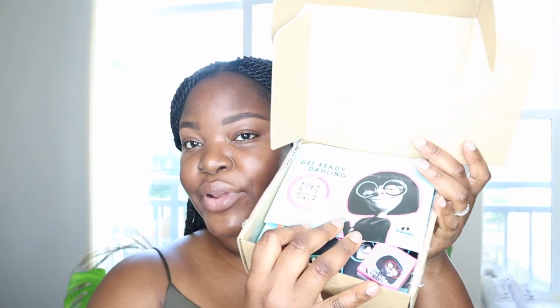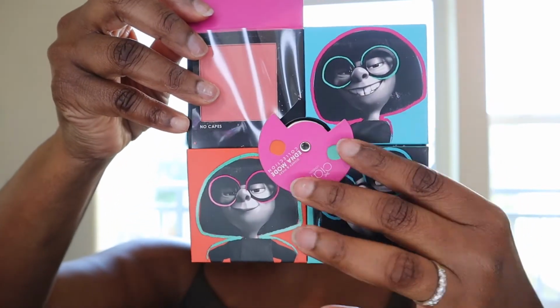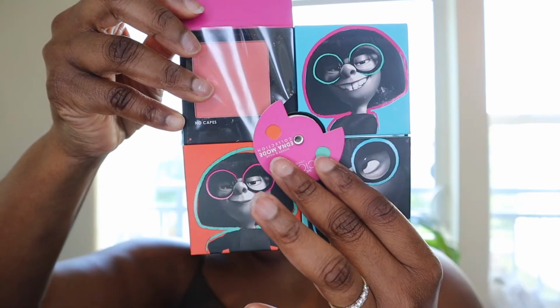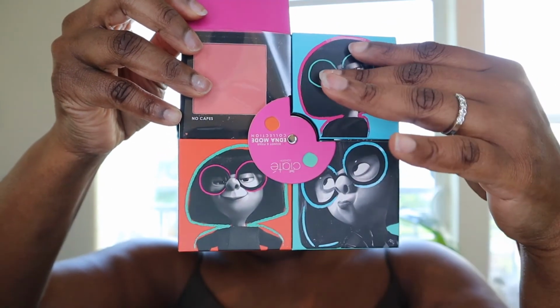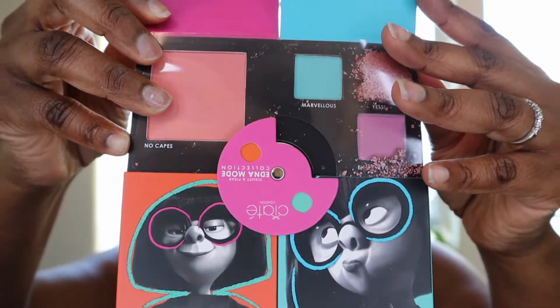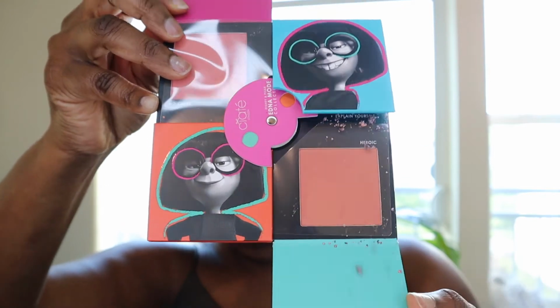But she taught a masterclass about this collaboration. So this collaboration is Ciate London and Disney and Pixar, the Edna Mode collection. So this is pretty cool because you kind of have to shift this wheel in order to open each section. It can be kind of annoying, but it's cute. You just shift the wheel and then you can open it up.